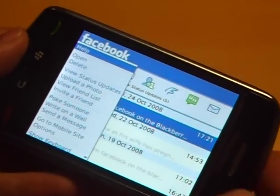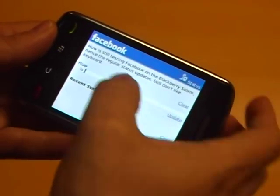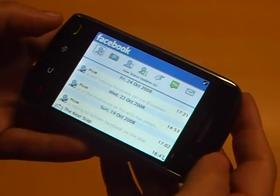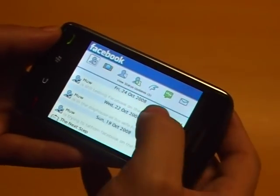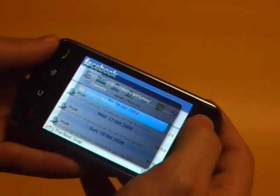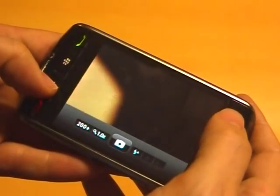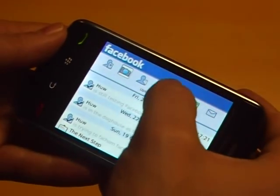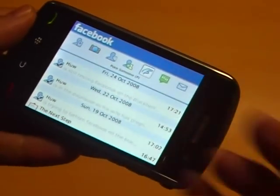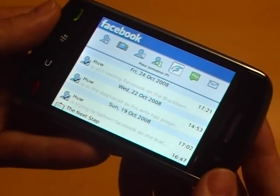You can view status updates. You can add a new status update by just doing that. You can view friends lists. You can add a photograph by clicking on this icon here. It takes you to the camera, so you can do that. What else can you do? You can poke people, you can go onto their wall, you can comment. So it's got a load of the Facebook functionality, but in a mobile friendly form.